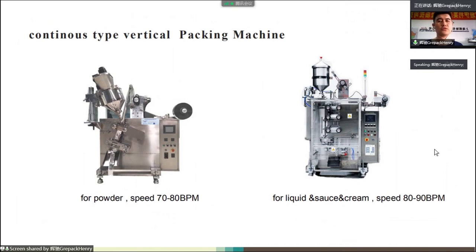Maybe on another machine you have to spend a few hours on adjusting the forming device. On this machine, you don't have to do that. Just adjust the wheel, a few minutes, done. We always improve our machine design to make our machines work more efficiently.